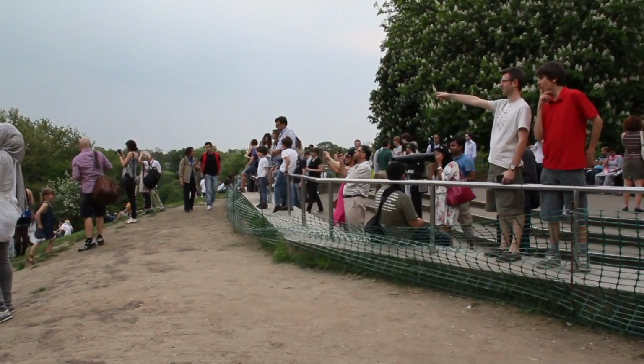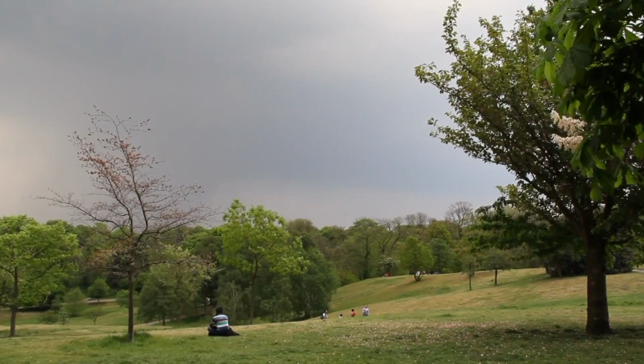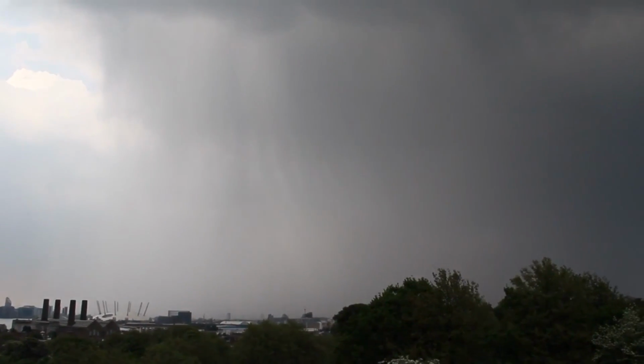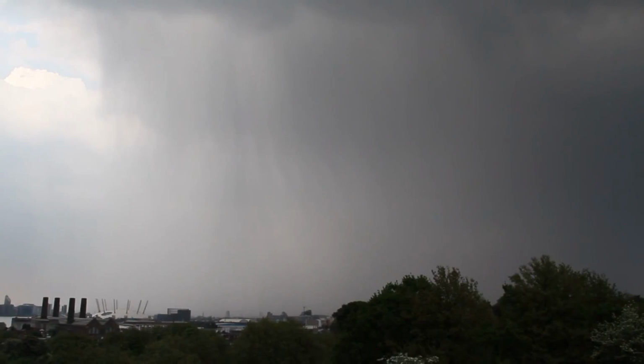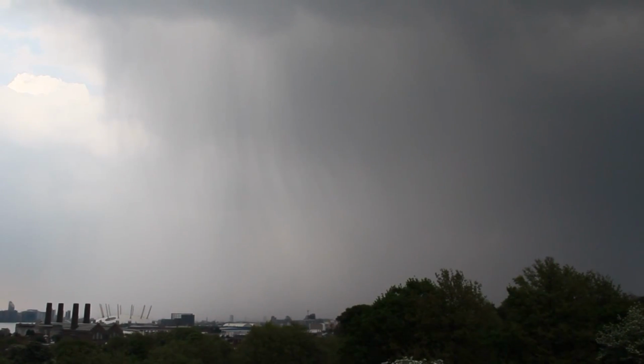I had cause to wish the observatory had branched out to weather, as in typical British style, in a blink we went from bright sunshine to a thunderstorm. A little warning would have been nice.